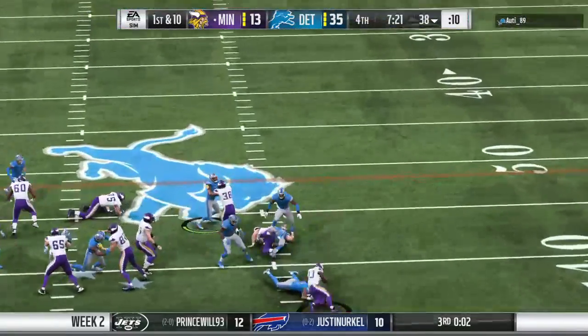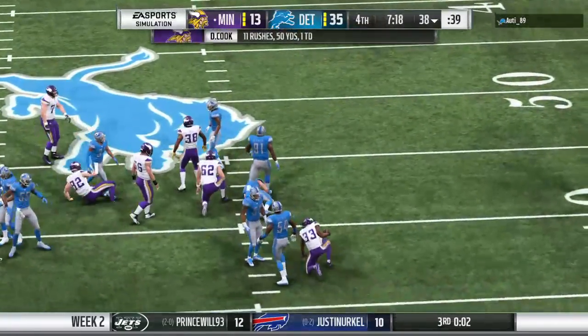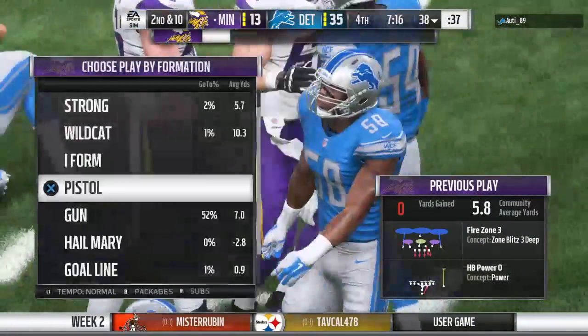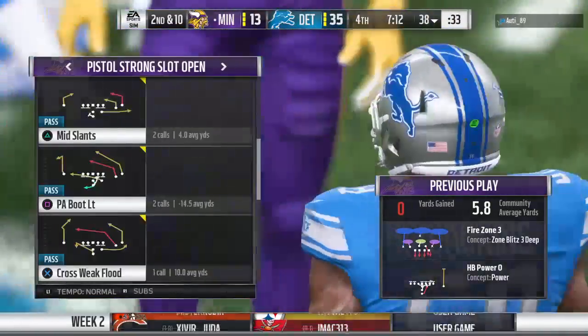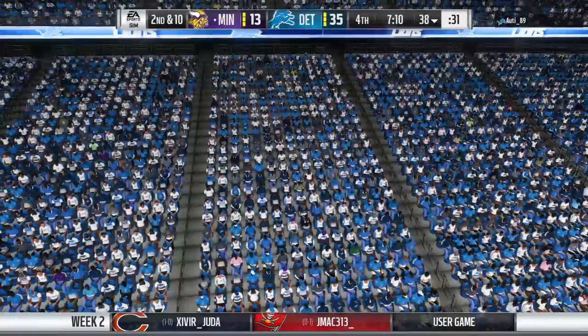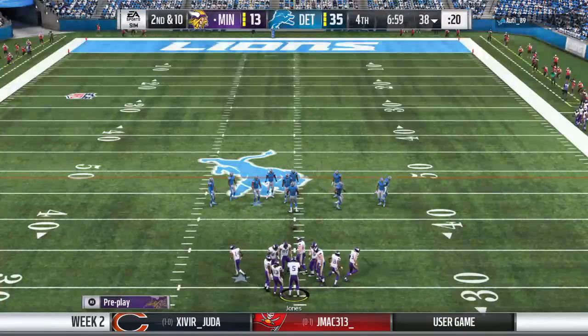Handoff comes to Cook. And he stopped immediately there. No gain on the play there. 2nd down. Perfectly designed blitz right there. They took that one from the grease board to the field because they were able to free up their linebacker to get into the backfield and spill the play.